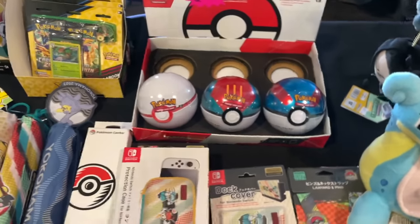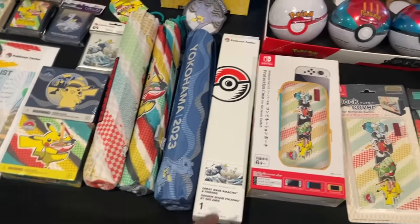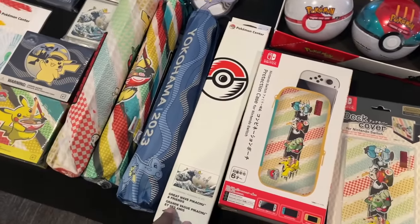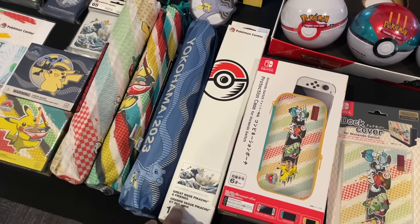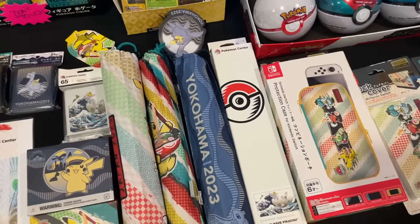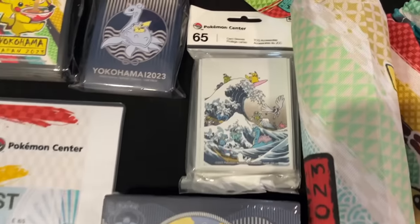Yeah, brand new ball tins. Merchandise, guys, as you can see, got the playmats. Then we got the Yokohama merchandise. We got lanyards, switch case. This is the Great Wave. We got ours from the US release. They didn't release in the UK. UK had like no stock, I swear. Saw that so quick. But Great Wave playmat, as you can see, this design along with the sleeves to match.